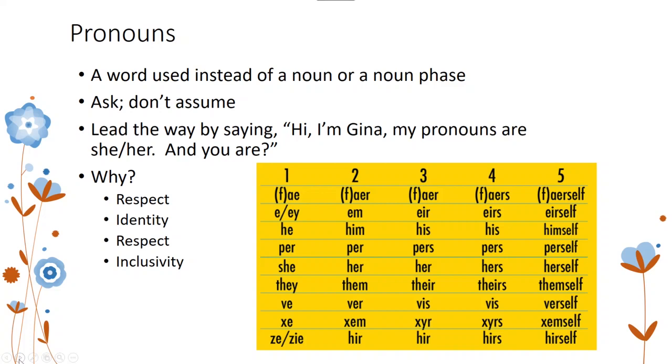Now, I'm not saying that you have to introduce yourself as, "Hi, I'm Gina. My pronouns are she, her." Nope, I'm not saying that. What I am asking you to do is to consider, if someone does introduce themself like that to you, feel free to do so or not.